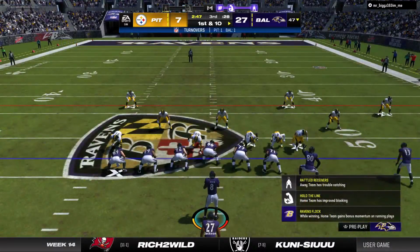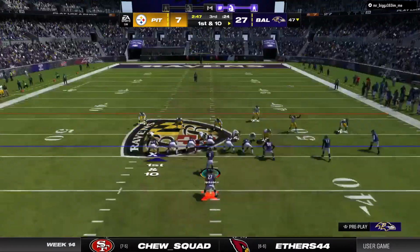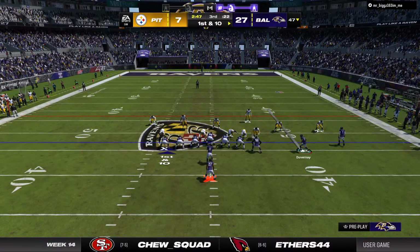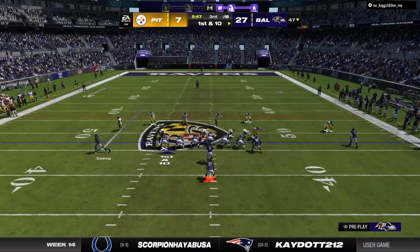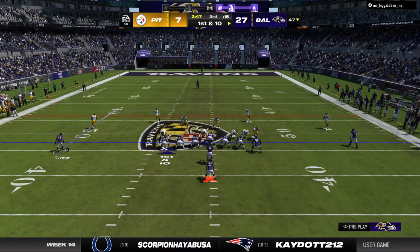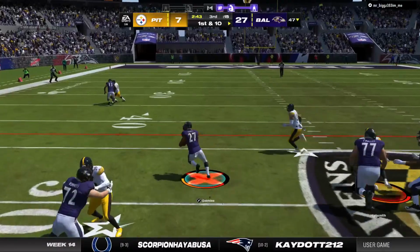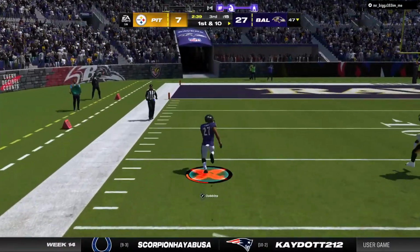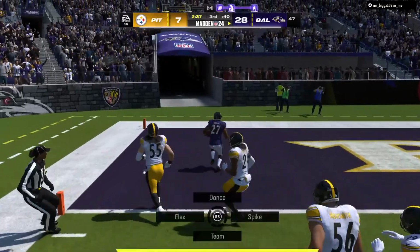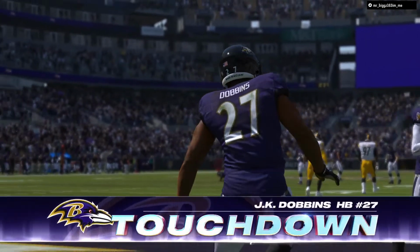The Baltimore offense at the line, set to get going. They start near midfield following the interception as they begin 1st and 10. They'll start this drive out on the ground. Oh, he's got a little daylight. There he goes, left side. And all the way in for a Ravens touchdown.